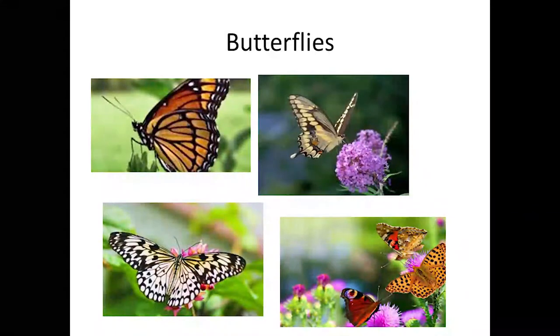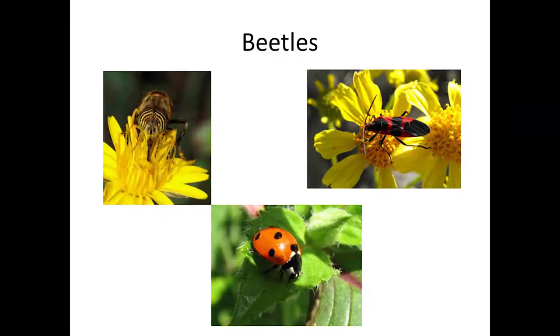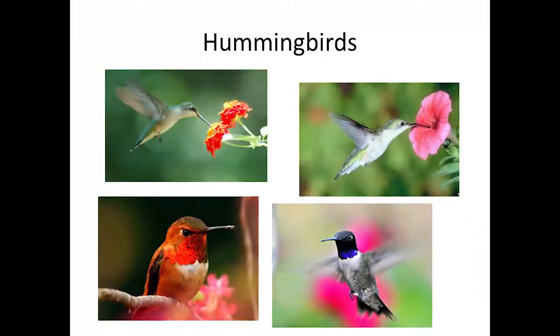Butterflies carry pollen. Beetles of all different kinds. Flies and hoverflies carry pollen. Hummingbirds, they love our Virginia creeper and our gastiches. They love to get in there, each little flower. They take nectar, but they get pollen on them and they move it to the next plant.